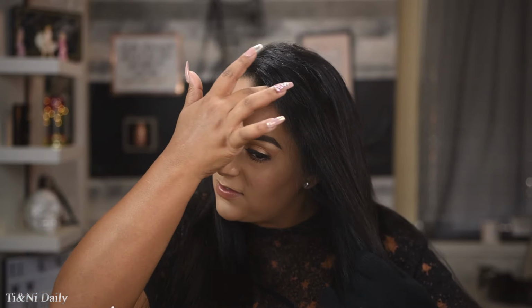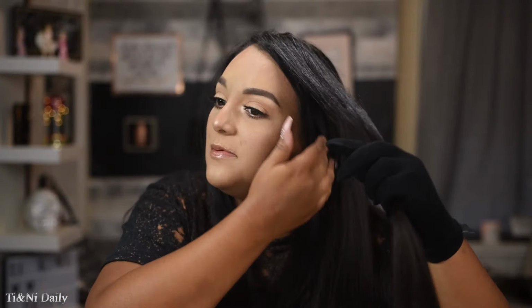All right, I'm going to take this first top section so I can show you guys what it can do. Sometimes it makes me a little bit sad to curl a perfectly beautiful straight piece of hair. Is that just me, or do you guys feel that way too? You're like, oh.